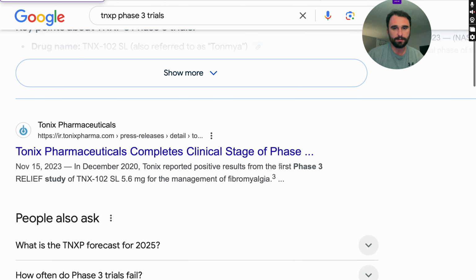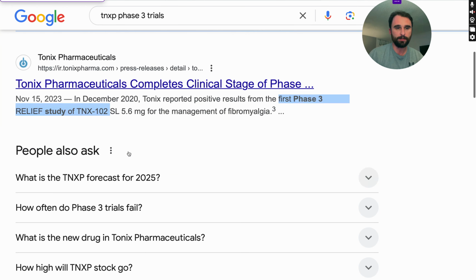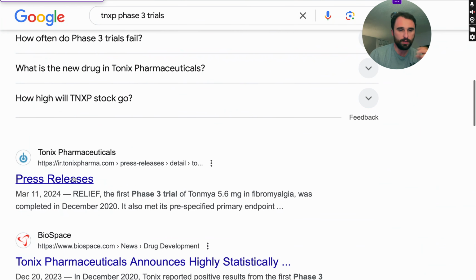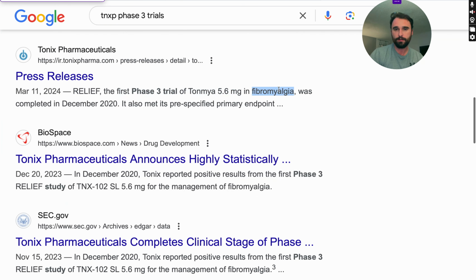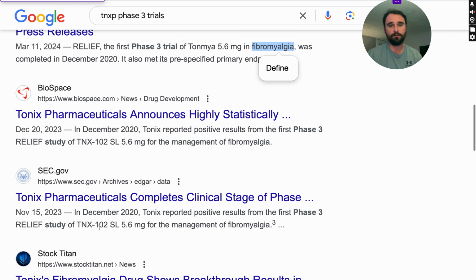If we look at first phase 3, now that's in 2023. We want the latest news. March 11th, phase 3 trial, fibromyalgia. So we have a lot of stuff going on. You can do research on this company and find out yourself. The point is, they are on fast track approval.